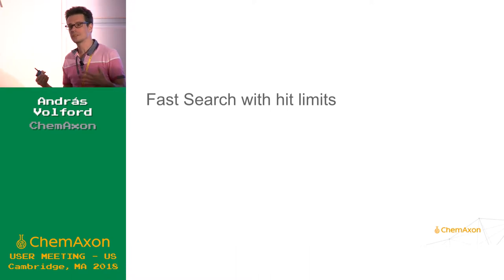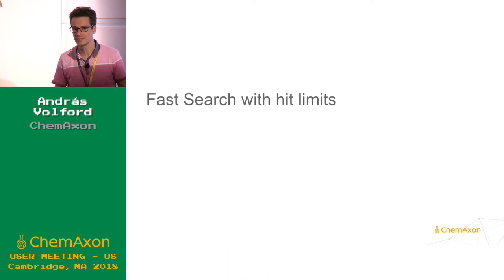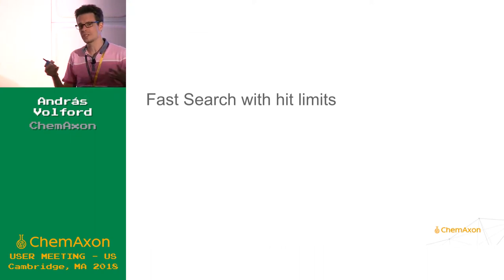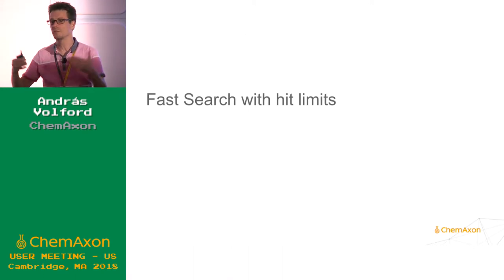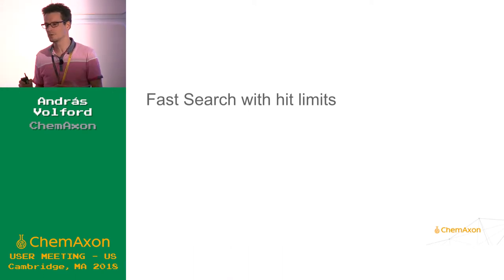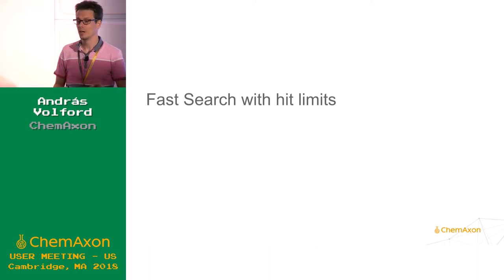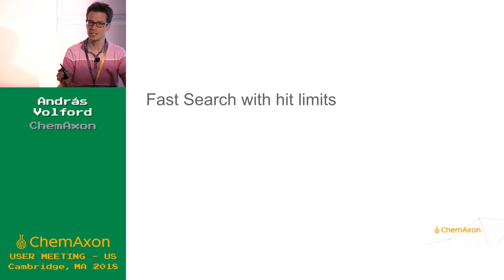Because if you provide it to a human, then he probably won't want to go through a hit list which contains, I don't know, 10,000 structures, or even more. It is a very good thing for a process. Then you just put it into a workflow and you digest this huge amount of structures to get a reasonable set which can be checked by a human. So that was the first assumption, that we want the hits very fast, but for a limited set.